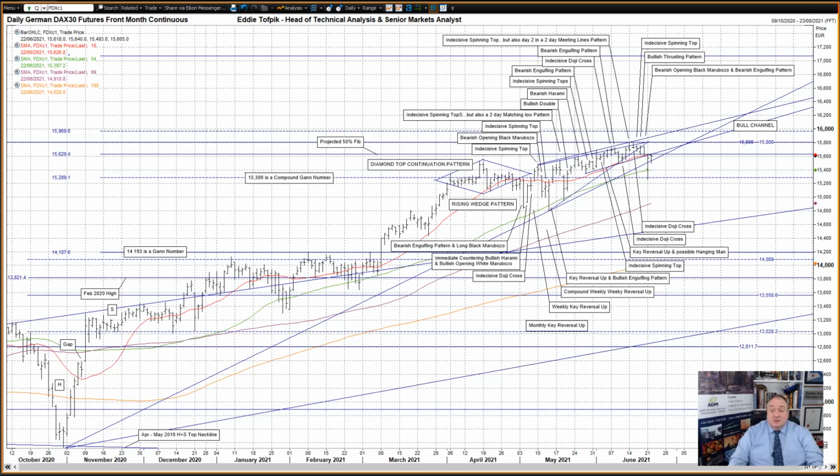which is actually coincident with the congestion from the April-based diamond continuation pattern, before rising back up over both the short medium moving average as well as the broken October 2020 to date uptrend, currently at 15.531, to finish today just under the now overhead resistance of the combined broken lower bull channel line, currently at 15.630, the short moving average currently at 15.626, and the 50% projected Fibonacci line at 15.629.